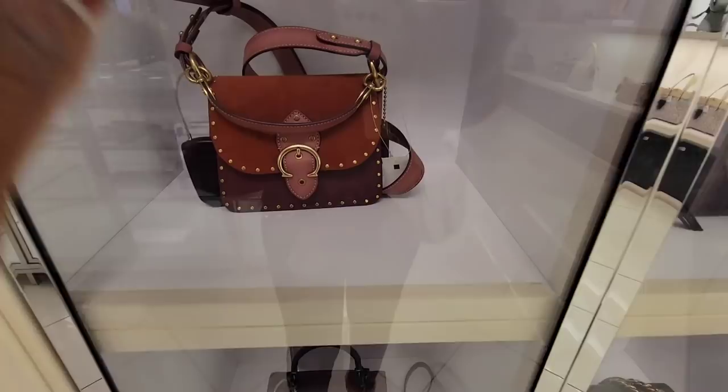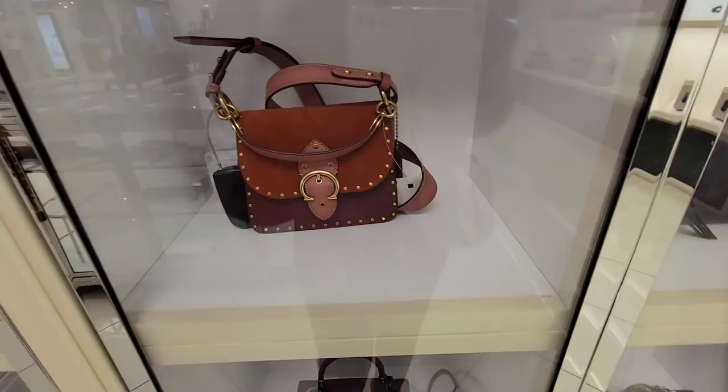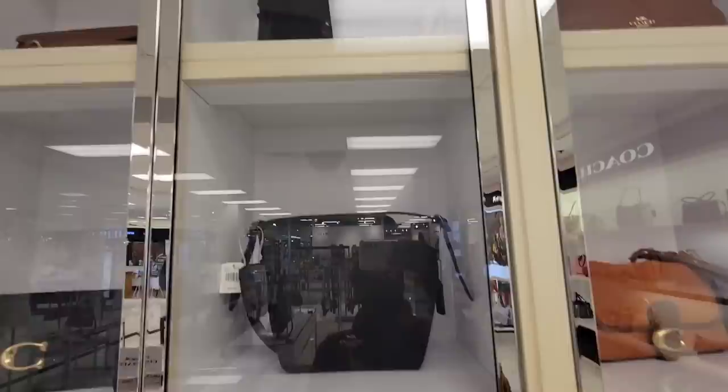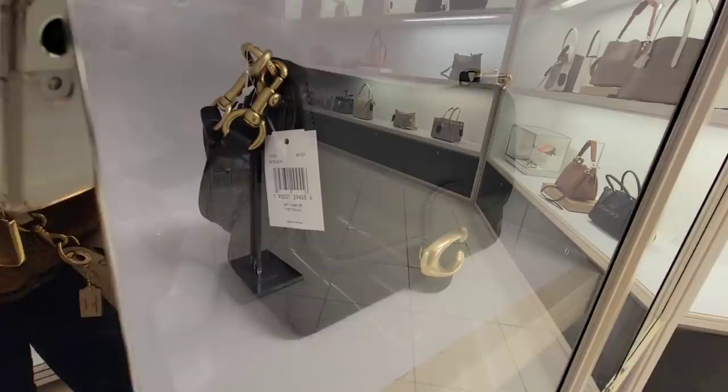They have the Beat shoulder bag with rivets in this really nice fall color block. They also have the soft Tabby. They have the Madison. They have the Tabby with the rivets. Here's the soft Tabby in black.